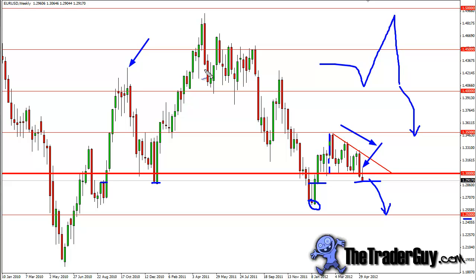I will probably be out of the trade at that point, but I'd still be looking to sell because even though it would be a bullish sign, we need to clear the top of this descending triangle for me to even remotely consider going long the euro. And there are far too many problems with the euro right now to consider owning it.